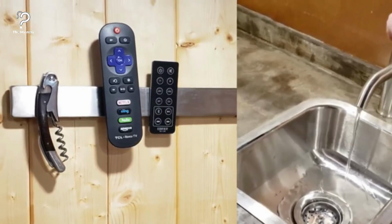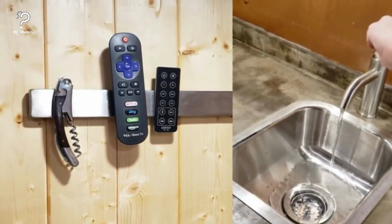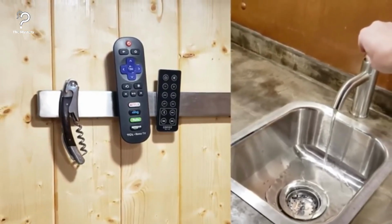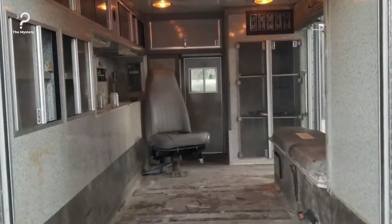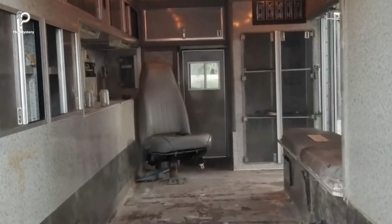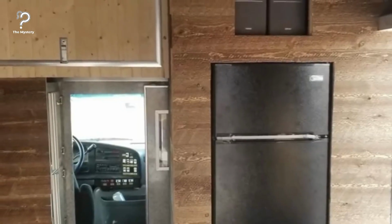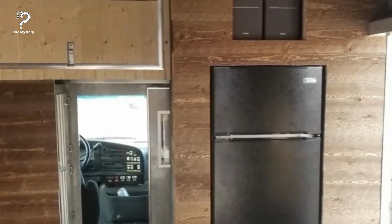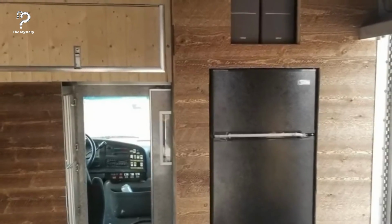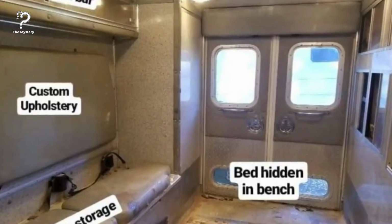The cleaning process was sobering for Michael. The countertops were rotted and wiring needed work, and he realized the vehicle had seen many sick or hurting patients, but he was determined to turn it around for the better. After he was done cleaning, Michael's first step was to draw out plans for his new mobile home. He wanted wood walls, ceiling, and floor. He wanted a TV and speakers, and he wanted to build a bench that would extend into a bed.